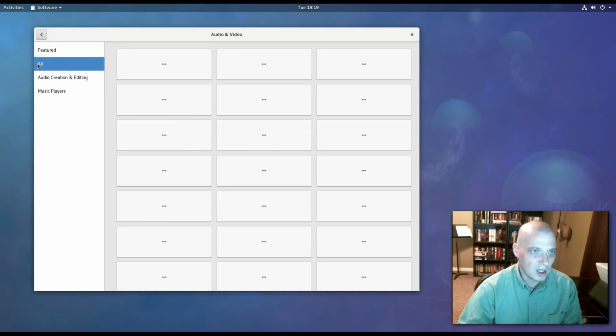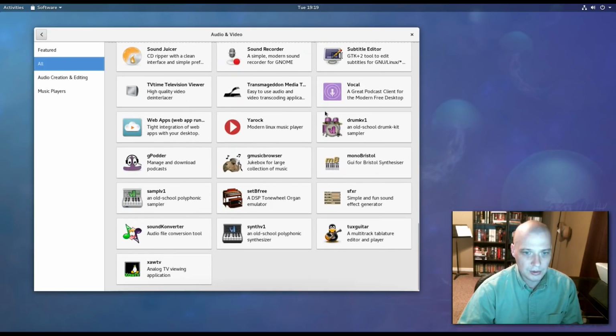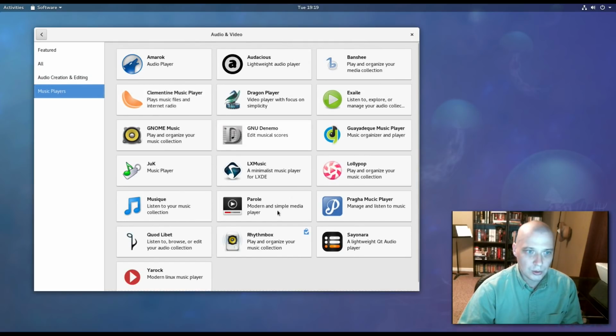But you can click all here and it will list all of the available audio and video apps for you to install. If I wanted to narrow down my search to just music players, I could click music players here, and we have the choice of probably about 20 different music players that we could install from the GNOME Software Center here.